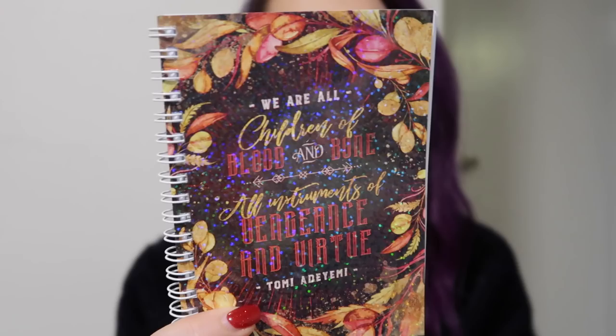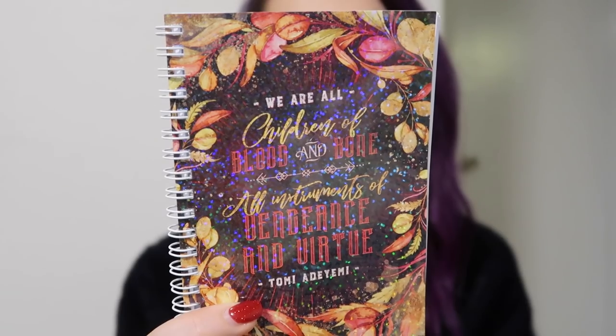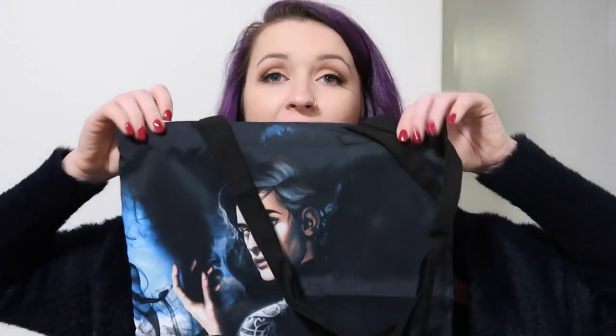Ooh, okay, we got something really shiny. Look at that. Oh my god. Wow. We have a dazzling notebook with a quote from Children of Blood and Bone. It says, "We are all children of blood and bone, all instruments of vengeance and virtue." This was designed by Stella's Bookish Art, and it's just a really small, plain paper notebook. Just a really stunning cover.